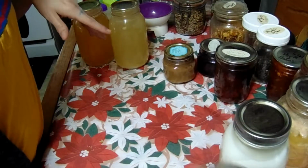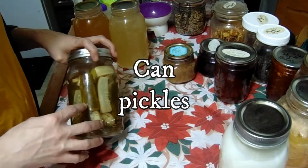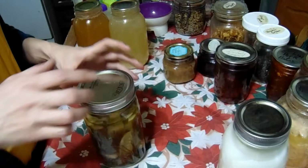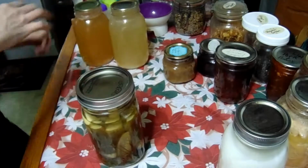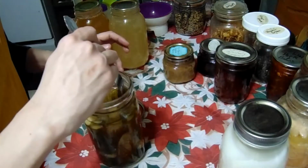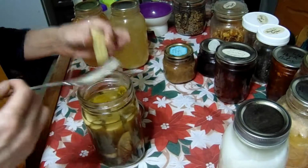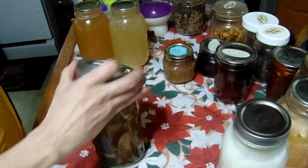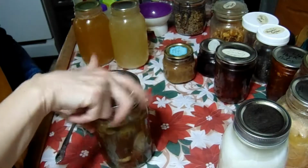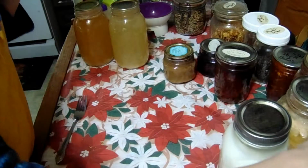Another great way I save is my own pickles. I can my own refrigerator pickles. These are the pickles. My children don't sit and snack on them. They are good. They are actually really good. I use these on hot dogs or on hamburgers. Yummy bread and butter pickles.